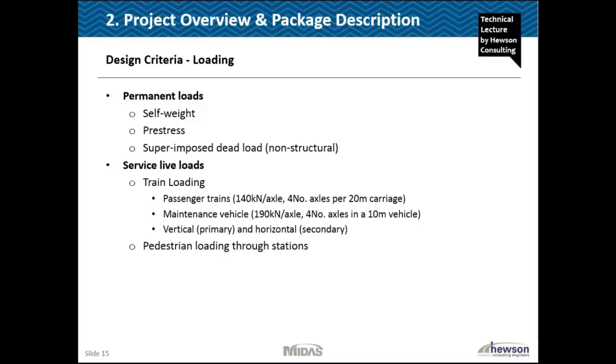So we have vertical loads from these axles, which are listed above, and then we have horizontal loads in addition to that from traction and braking, and secondary distribution of vertical loads due to things like lurching and nosing. And then in the station, of course, we have live loading from pedestrians or passengers, as well as from the train loading itself.